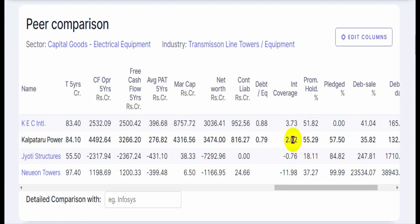Moving on, Kalpataru's interest coverage is again quite low at 2.2 times. Basically, its EBIT is 2 times more than the interest it paid. Promoter holding for both the companies is above 50%, but here the problem with Kalpataru is that 57% of that is pledged, so it becomes very risky. Whereas KEC's promoters have not pledged any of their shares.